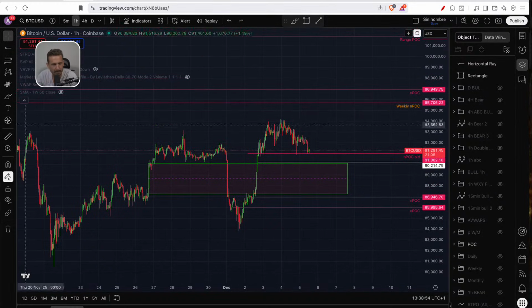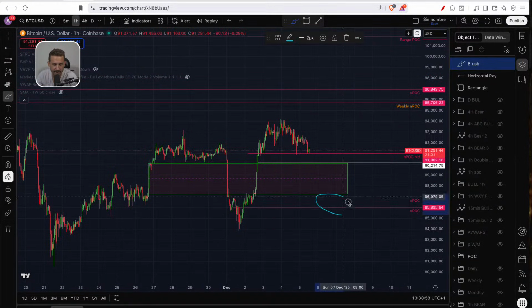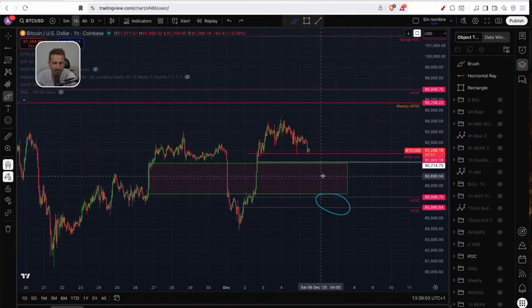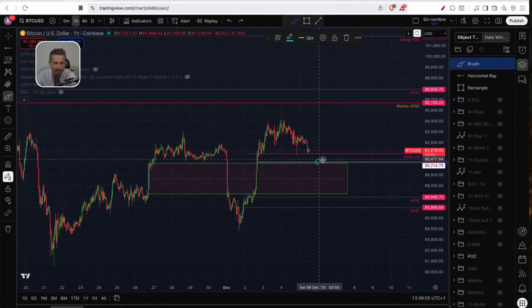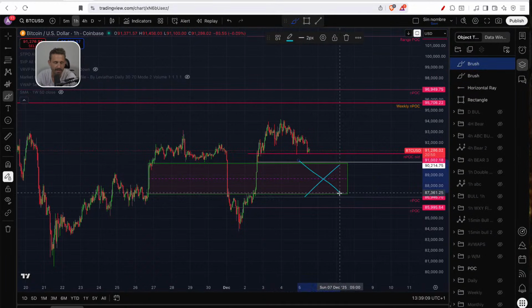The only zones of interest for me is where we have this cluster with naked point of controls, or the 382 with that higher low, guys. In this box, I would note this is management, guys. This is where you manage your trade.